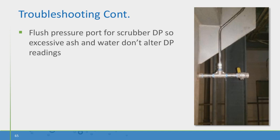Okay, I also will flush this pressure port for our scrubber differential pressure sensor, because occasionally that will accumulate a thick sort of ashy material and could give us erratic readings throughout the system. So I go to that yellow handled valve and flush that out safely on a routine basis as well.